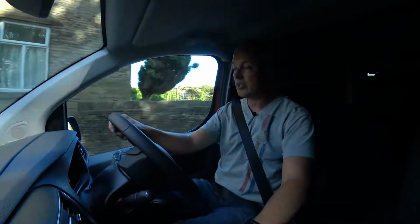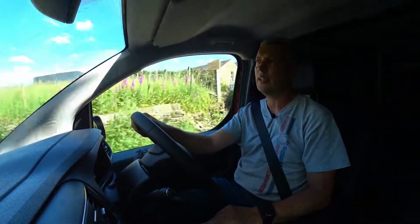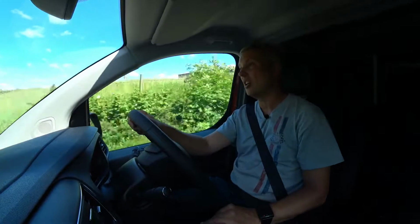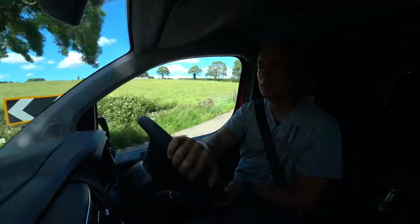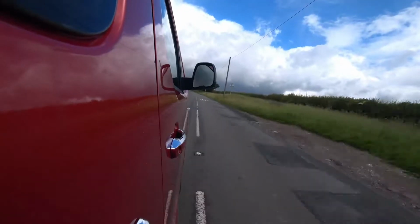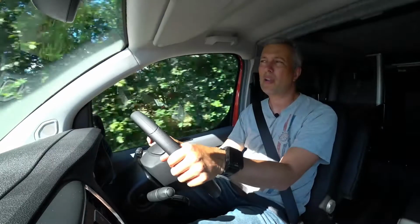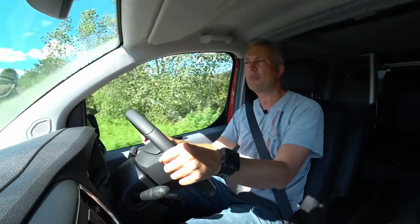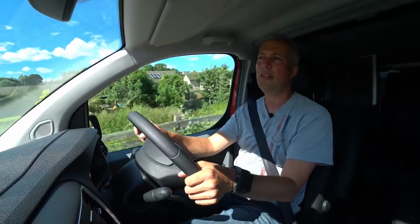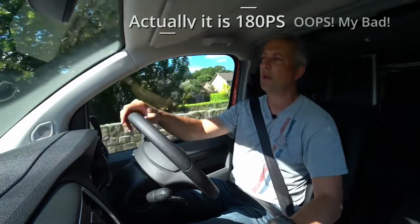First thing you'll notice, all the controls are very light. Clutch, accelerator, brake pedal, all very easy and car-like. Steering's quite low geared, but feels nice, feels positive. This particular one is the 120 PS one, but should be absolutely fine for most people. Obviously, if you're going to do some towing or travelling fully laden or with lots of kit on board, then you might want to look at the 170 PS option.